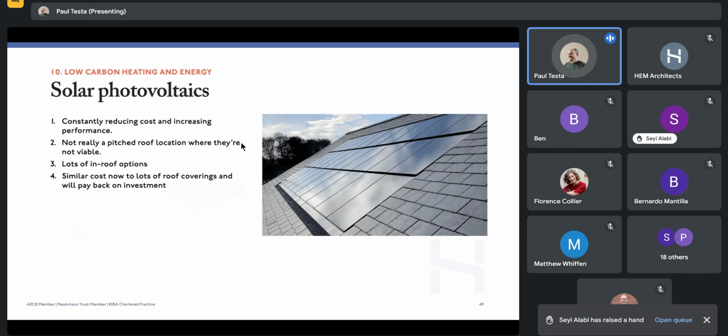Do think about solar photovoltaics. The performance is increasing all the time. I'm sorry, I'm going to have to speed up a little bit. I'm aware I'm getting close to the end of our hour, and they're constantly reducing in cost.